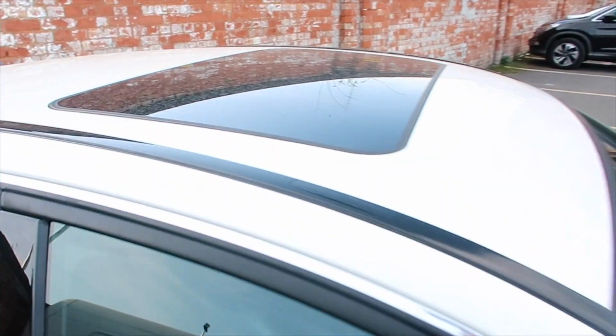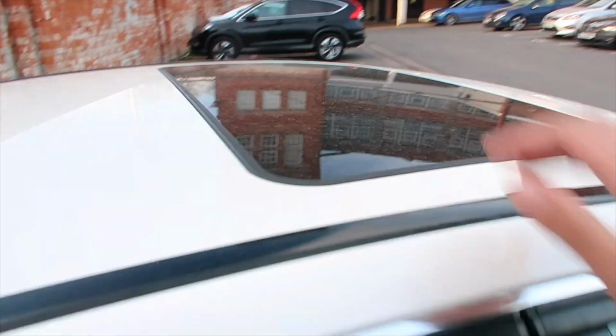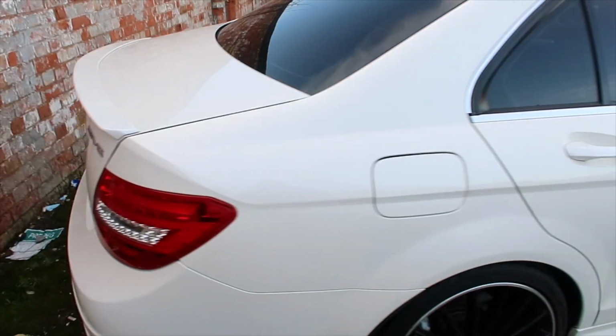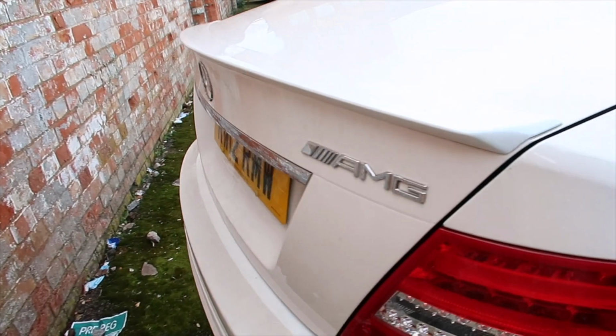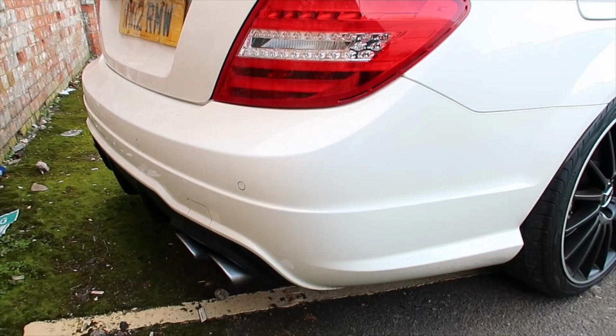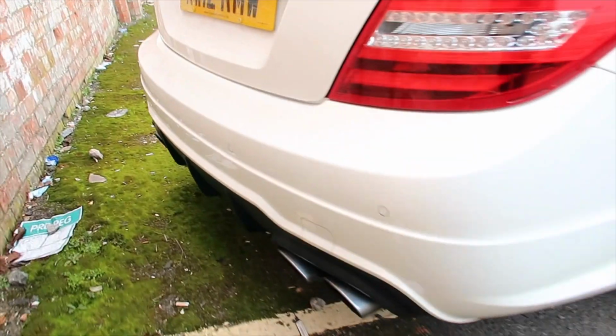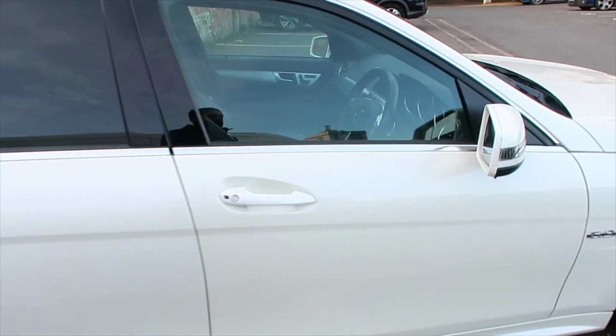This particular model is very highly spec'd. So you've got the pan roof, well, we call it a sunroof because it's not really a pan roof. It doesn't pan across here, it's just a sunroof. You've got the nice little lip on the back, as you can see. Personally, the silver AMG badging, I'd rather have it in black. It's got some nice LED lights, and then you've got the killer diffuser at the back, and obviously the AMG tips. It's got front and rear parking sensors on this particular model.